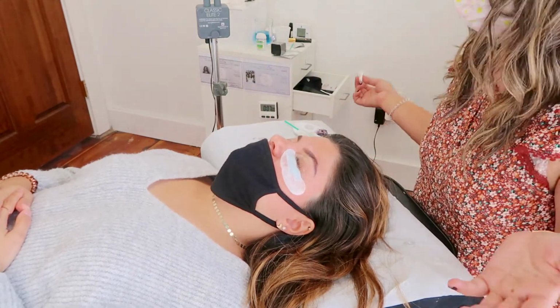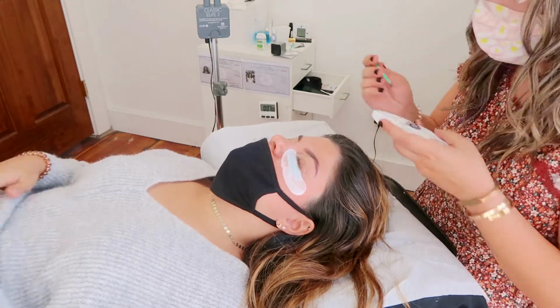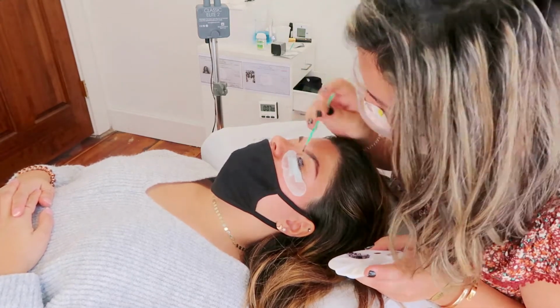I also learned that the average person has about 100 lashes per eye, and I didn't know that I had that many, to be honest, but I could definitely tell once I was able to look at them.